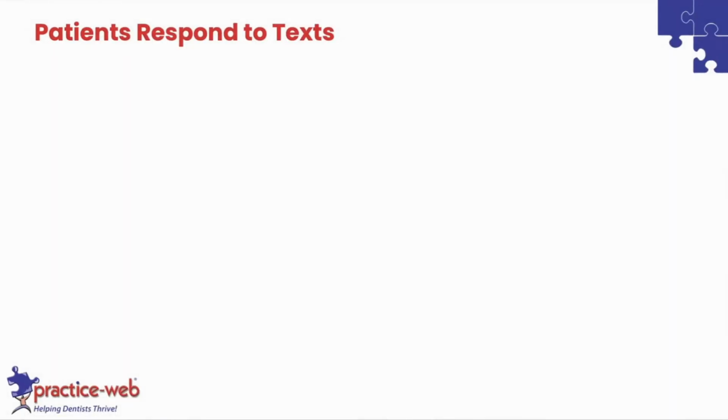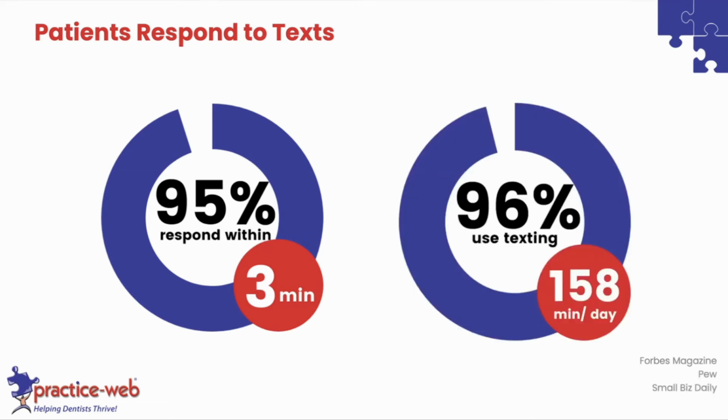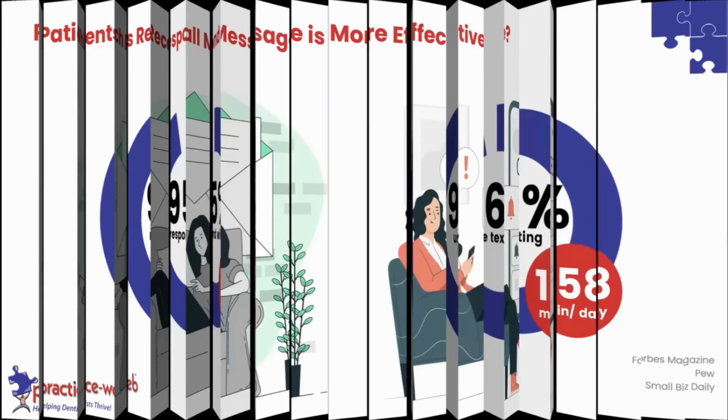With text messaging, you may have seen the statistic before in a previous webinar we've done, but I repeat it because I want you to memorize it. 95% of texts are responded to within 3 minutes because they're hard to ignore. And 96% of US American adults use texting, and on average, they're on their phones for almost 3 hours per day. This is all to say that they respond. It's very effective to get their attention.